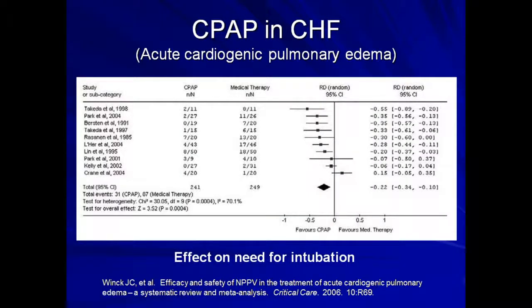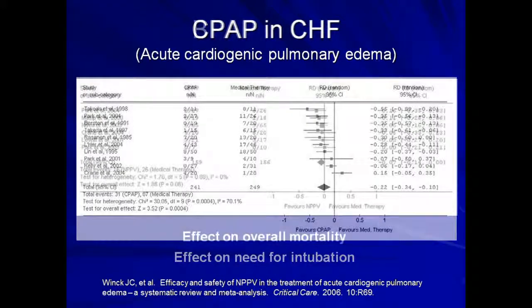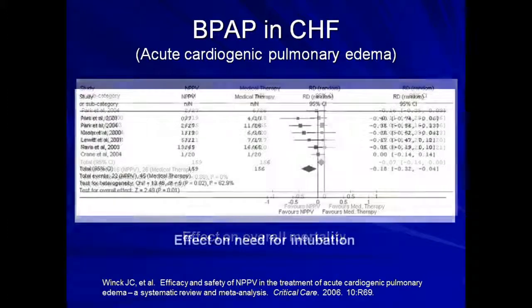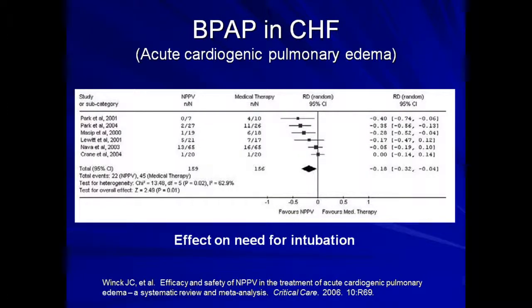When it came to the effect on the need for intubation and invasive mechanical ventilation, CPAP reduced this by 22% over standard medical care, also statistically significant. There had previously been concern that CPAP might increase risk of myocardial ischemia when used during acute exacerbations of CHF, but this meta-analysis demonstrated that this did not occur. When it came to BiPAP and CHF, there was a statistically non-significant 7% reduction in mortality, and there was a significant 18% reduction in the need for intubation.